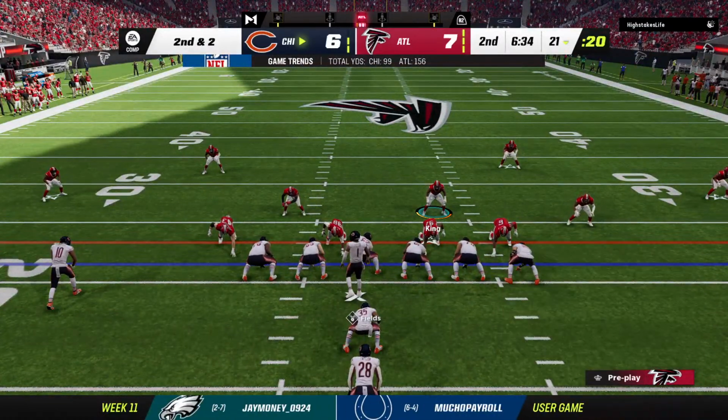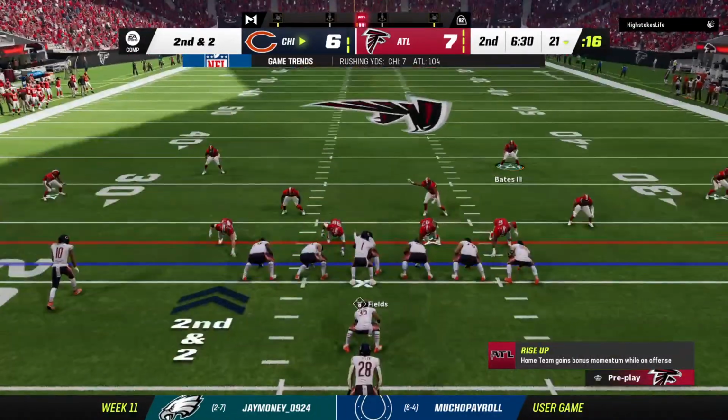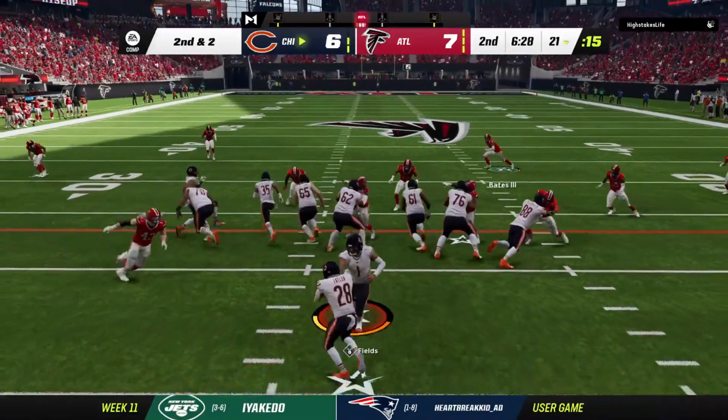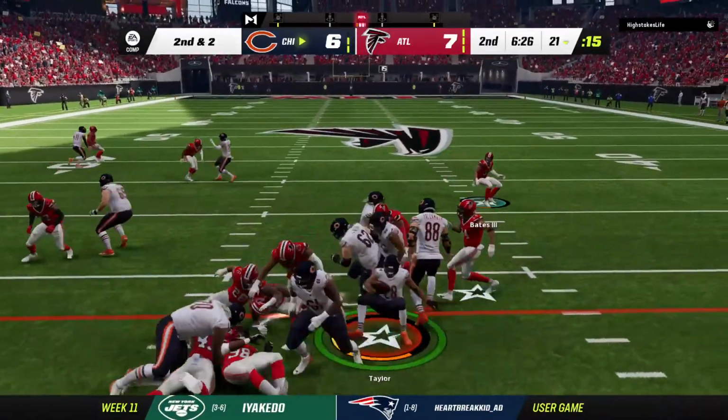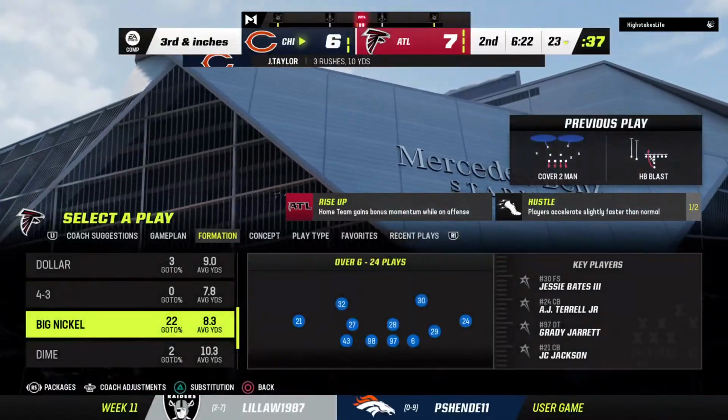Eight yards the gain on that last run. Here's 2nd and a couple. They go to the ground again with Taylor. And only a couple there up to about the 23-yard line.